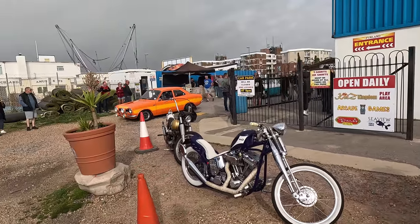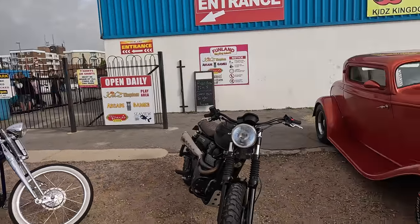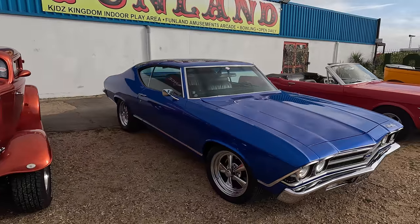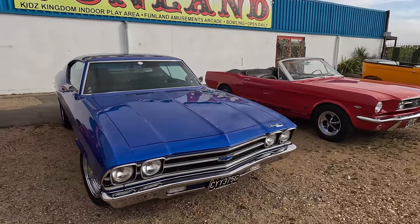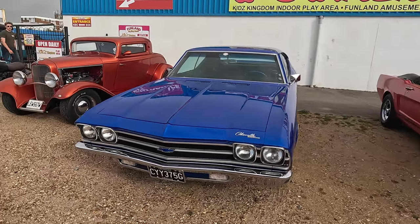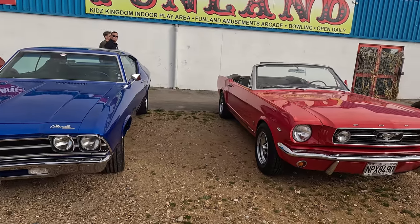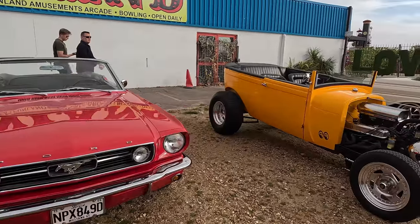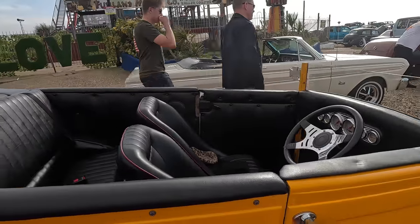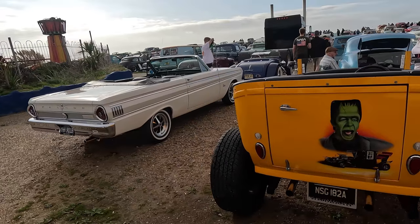Loads of lovely cars coming in. Oh, he's scraped coming in as well, look. Lovely Escort. Chevy Chevelle? Yeah, pretty sure he'll be on hydraulics. He definitely didn't go over that speed bump, that's for sure. It's wicked, look at this. Nice bit of airbrushing on the back.